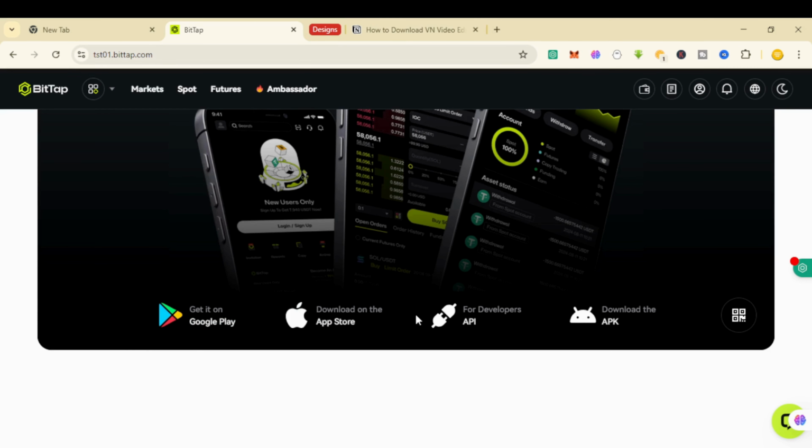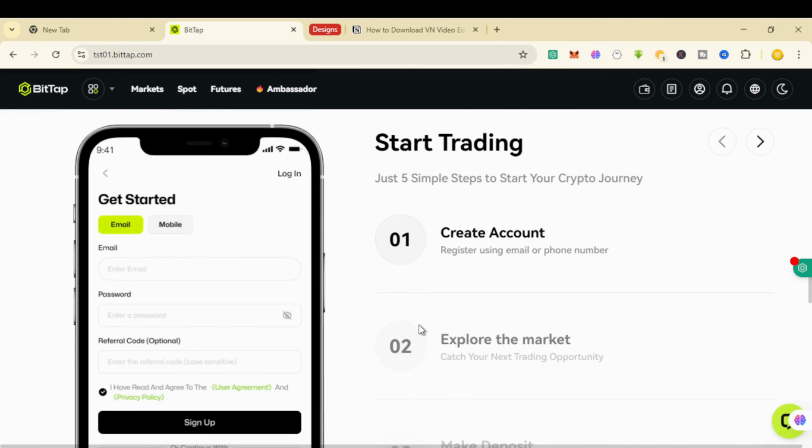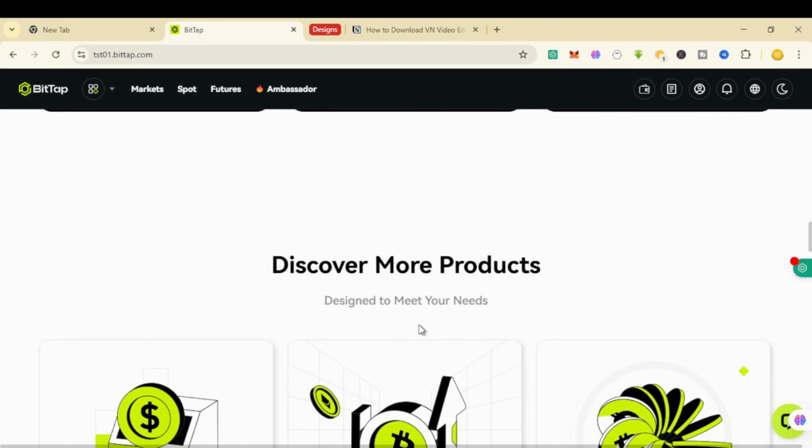You can trade on the go because they are available on the Apple Store, they are available on the Play Store, and they have APIs for this.